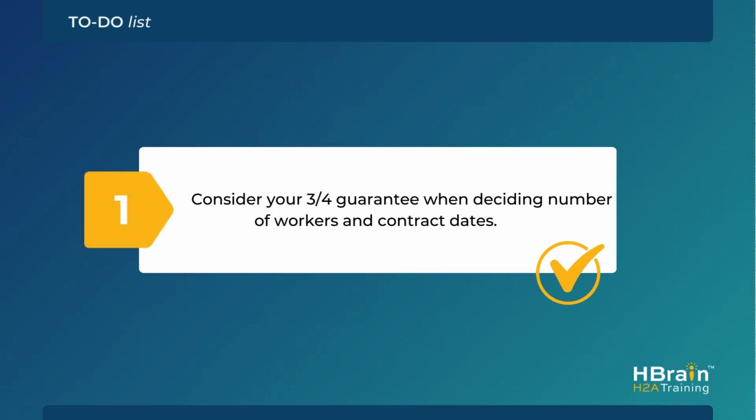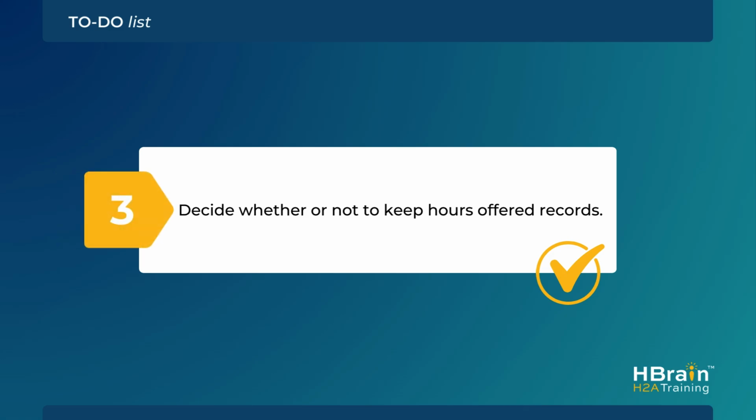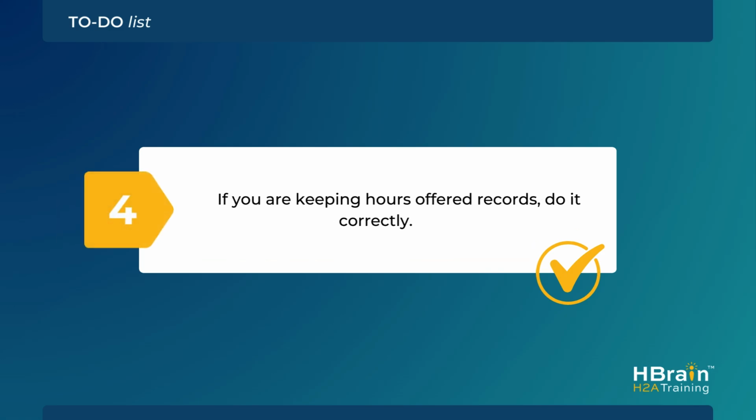To-do list. First, considering your 3/4 guarantee, how many workers should you be requesting and what should the dates of your contract be? Number 2, make sure that the hours listed on your contract are based in reality. Number 3, decide whether or not you're going to keep hours offered records. Remember, it is a requirement, but I know many employers that just say to the Department of Labor, listen, I didn't keep these records. We're just going to call my hours worked records as my hours offered records. I'm not going to claim any more hours than what were actually worked. Number 4, if you're going to keep the hours offered records, do it correctly.